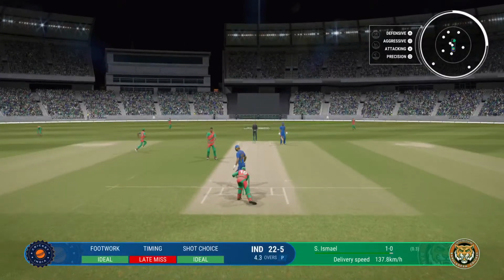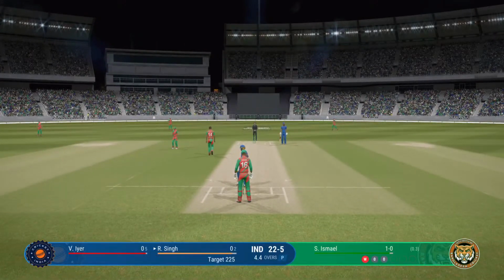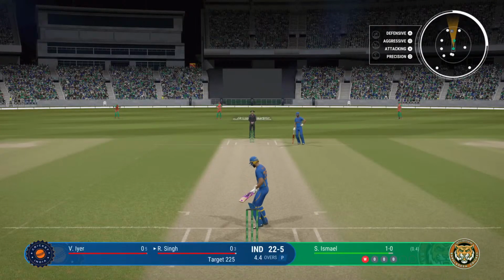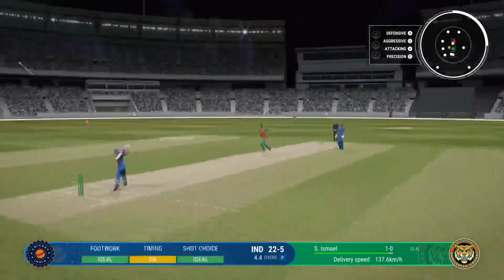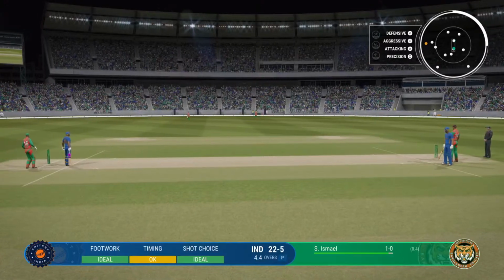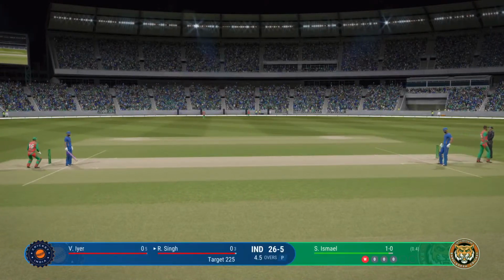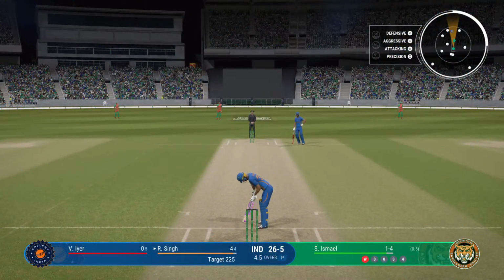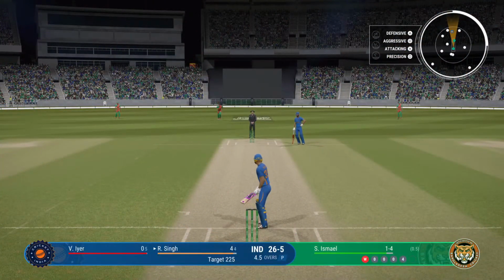Flex that one, simple as you like inside the ring. Off the middle of the bat. You can't fault the bowling. Sometimes your opponent is just too good. Wonderful front foot shot, and there was no point chasing that. How will he reply?